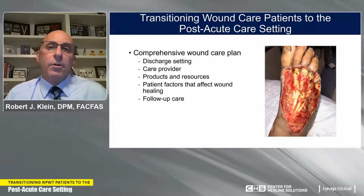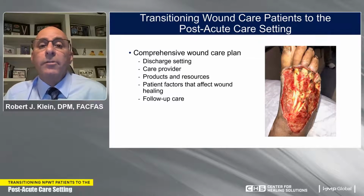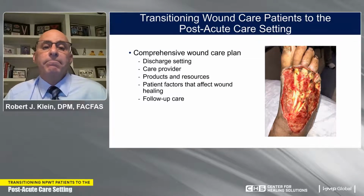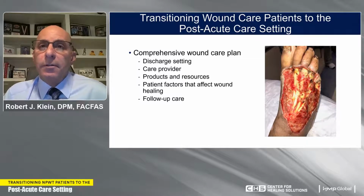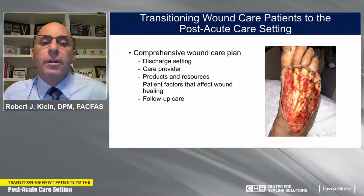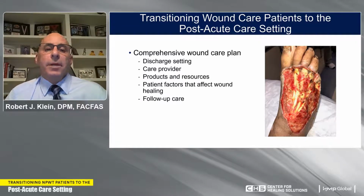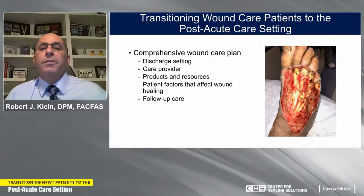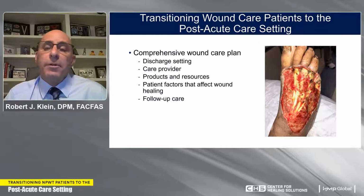If the patient's going home, the patient's obviously going to need some supplies for home health to use when they do their negative pressure wound therapy changes, as well as the resources that they're going to need. We also need to understand the patient factors that affect wound healing: poorly controlled diabetes, immunosuppressive medications, patients with maybe rheumatoid arthritis, patients with poor nutritional status. We need to factor in, when we're coming up with our comprehensive wound care plan, those factors to make sure that we optimize the patient as best as possible.